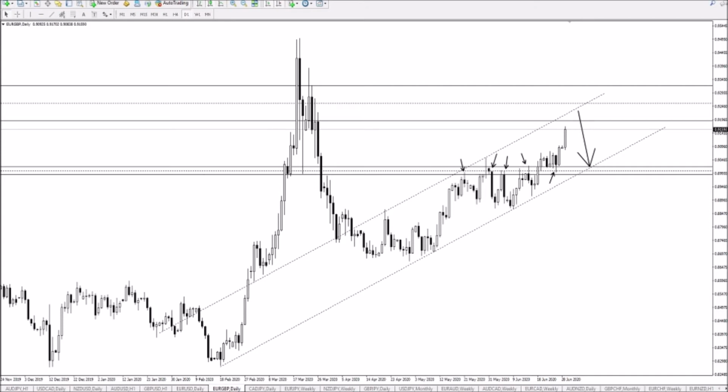If it breaks, then that will give me the green light, obviously, to look for more selling. Take out these swing points here and see how we go from that. But that's the read on Euro Pound for now. Going to be switching buys shortly and looking for selling opportunities based off this analysis.